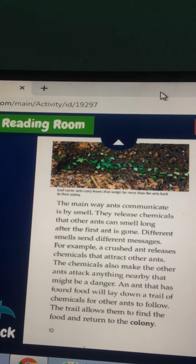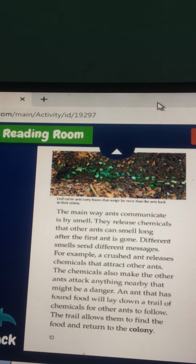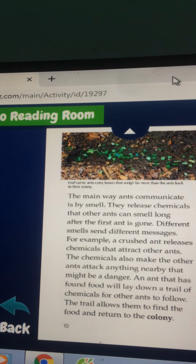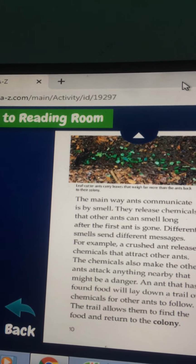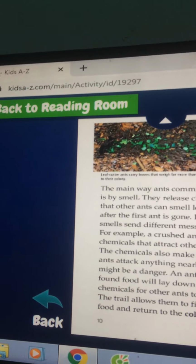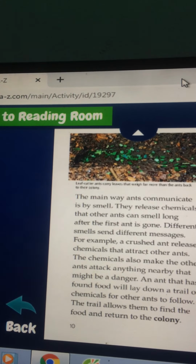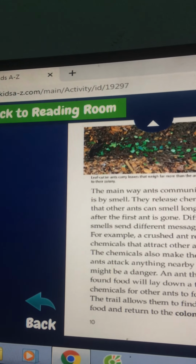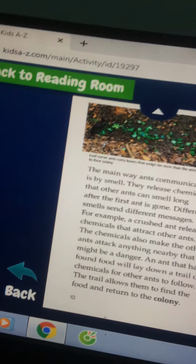Different smells send different messages. For example, a crushed ant releases chemicals that attract other ants. The chemicals also make other ants attack anything nearby that might be a danger. An ant that has found food will lay down a trail of chemicals for other ants to follow. The trail allows them to find food and return to the colony.